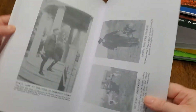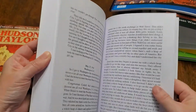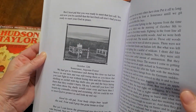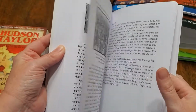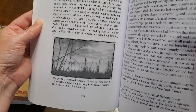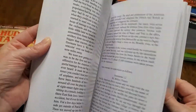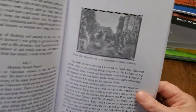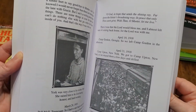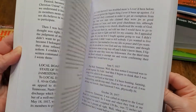And sometimes there's lots of pictures in them like this, which makes the reading a little more interesting, for my children, at least. They love to be able to see actual pictures when they're reading things, and faces and places, and they can just relate to it a little better. So this one has the most pictures.